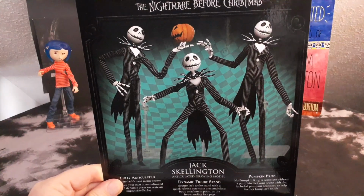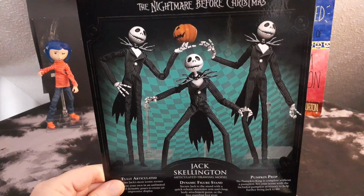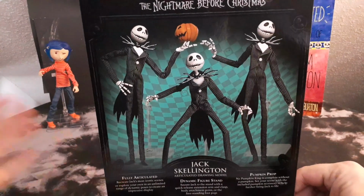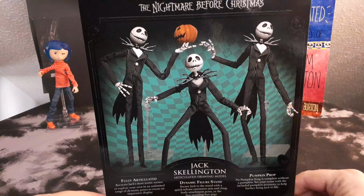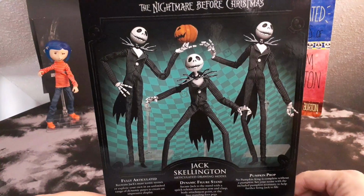And I'm back with my look at NECA's latest Nightmare Before Christmas release. Of course, this is the Jack Skellington articulated drawing model with a dynamic figure stand. The whole idea behind these sorts of things, like the Coraline figure in back, is to give them just much more dynamic poses. It seems to me when you get Jack Skellington figures, because they're beanpole, look at his legs, look at how skinny the legs are. They're just prone to falling over. I mean, even if you put them on a stand.